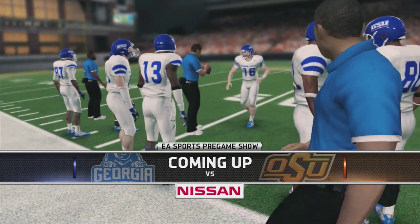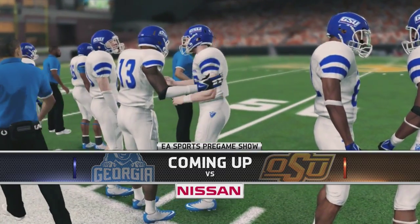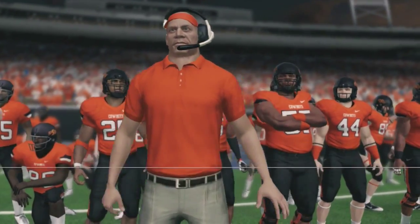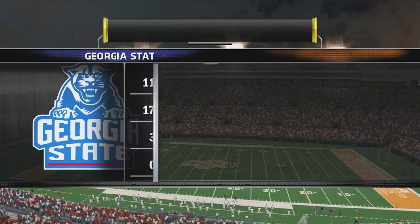Our Georgia State Dynasty in NCAA Football 14. Georgia State heads on the road this week in Week 7 to Oklahoma to face the Oklahoma State Cowboys.